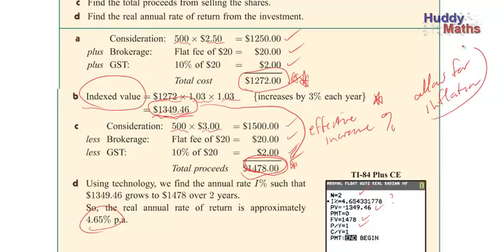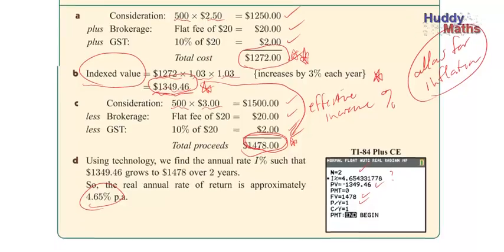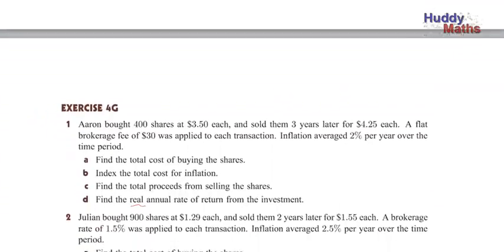Okay, the fact that goods have gone up, and to have the same effective buying power, the money must have come to this figure, the effective future value. All right, can you do that, do you think? Some interesting concepts there, and something you should talk to your teacher and classmates about.